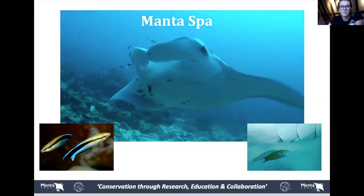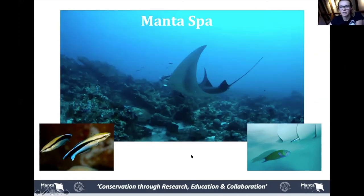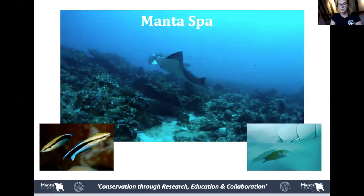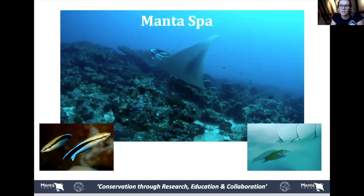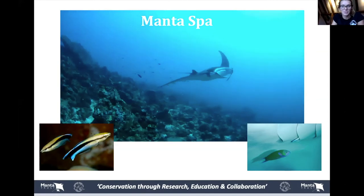So the manta ray is never going to swallow these cleaner fish. They have what we call a symbiotic relationship. And this is a relationship between two animals where both animals get something good from it. So the manta rays get nice and clean and they won't get any diseases or infections. And the cleaner fish get a big meal. So this is what we call a symbiotic relationship. Sometimes we call it the manta spa.